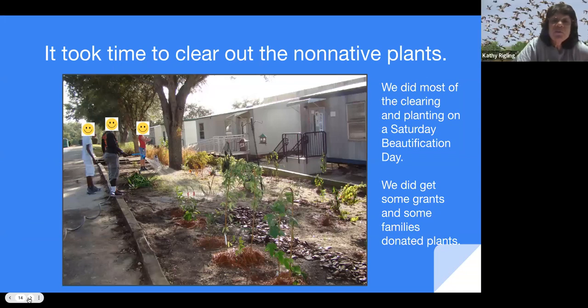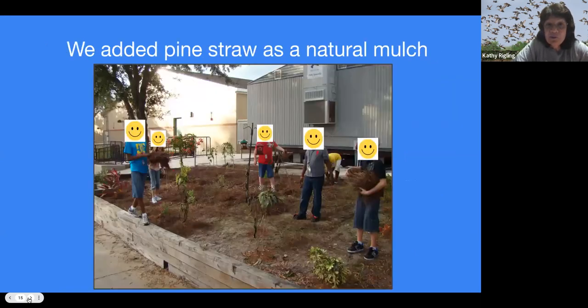So it took us some time to clear out the non-native plants, and we did most of the clearing and initial planting on a Saturday beautification day. And we did get some grants for plantings, and some families actually donated some plants as well. So that just gives you some idea of what you can do. And we used pine straw as a mulch after we did our initial planting.